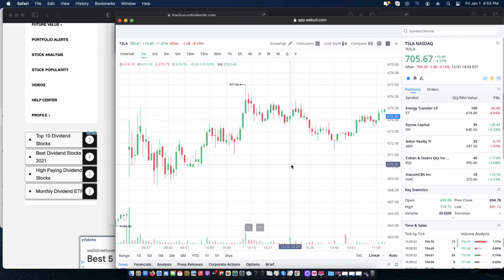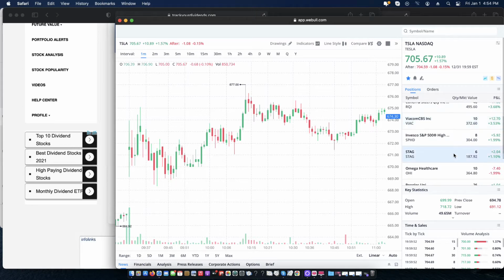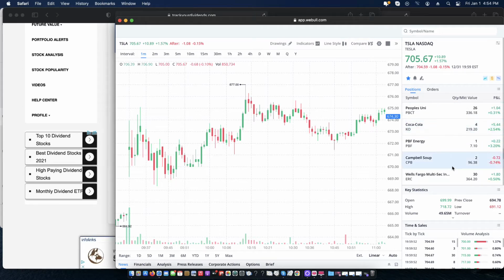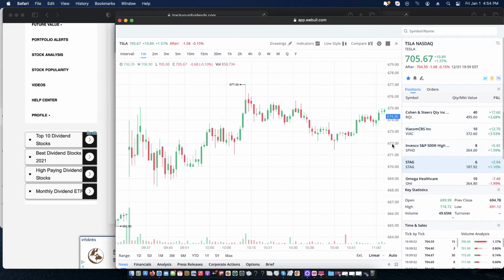So where did my stocks go? I've transferred over to Webull. It was a $75 fee. They reversed that and refunded that to me. Here are all my holdings. Webull is a little bit hard to navigate. You got to kind of search around. I'm not sure how to click on these to show these here. Tesla is just sitting up here.